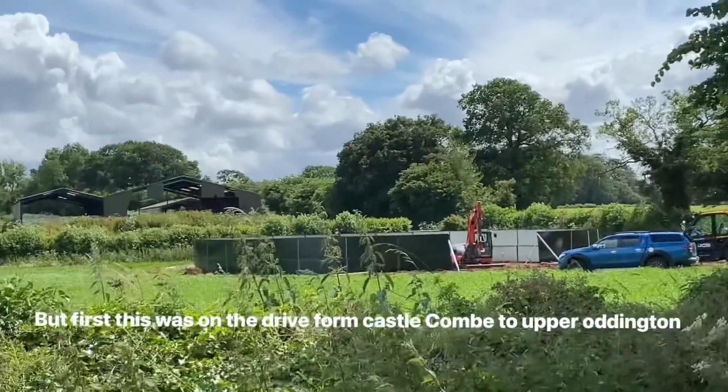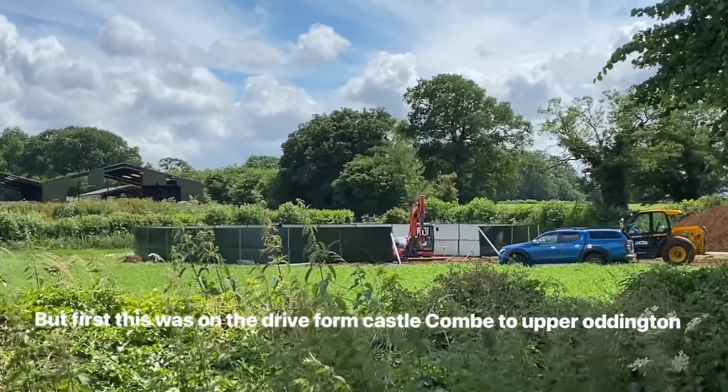We're up at, can't even say it. We're at Upper Oddington now, and then the next stop is the JCB organic farm shop, and then the lavender farm. Looks like someone's putting a new slurry pit in near Castle Coombe.